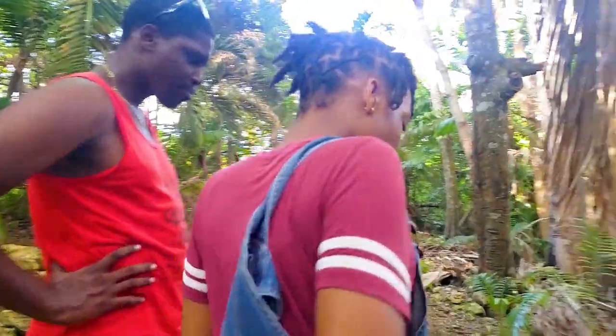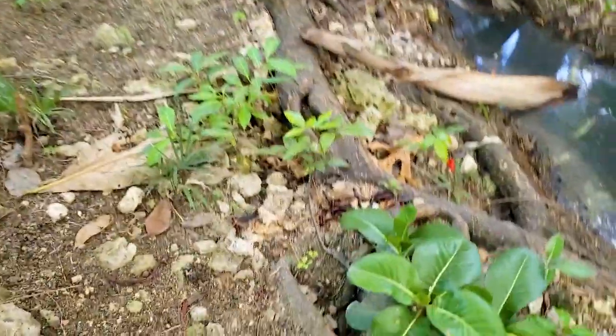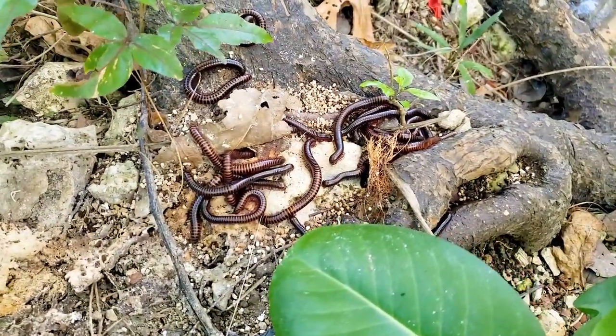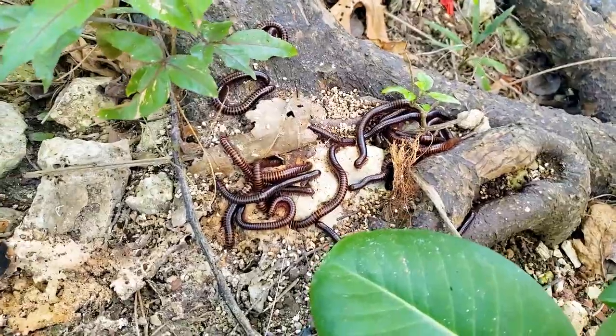You're welcome. There are also people here. You can see them in the background. So come in groups, don't come alone. What are we looking at? Millipedes in a group, chilling, they're having a party. There's no Rona here for them.